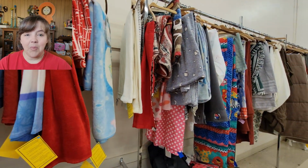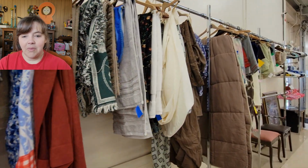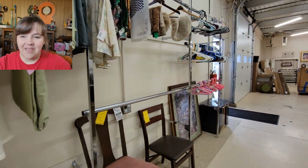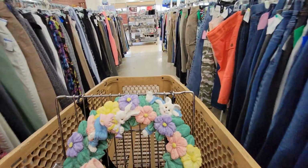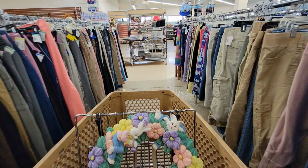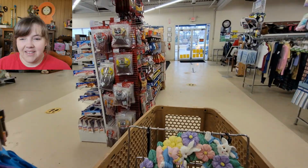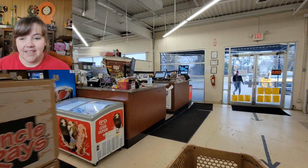There was a good bit of people in here, and the store is on the smaller side, so it's much harder to film without getting people in it. So I was going section by section by section. And this is walking back up towards the front to check out. And that is the end of that video. My phone was almost dead, so I didn't get to do an outro.